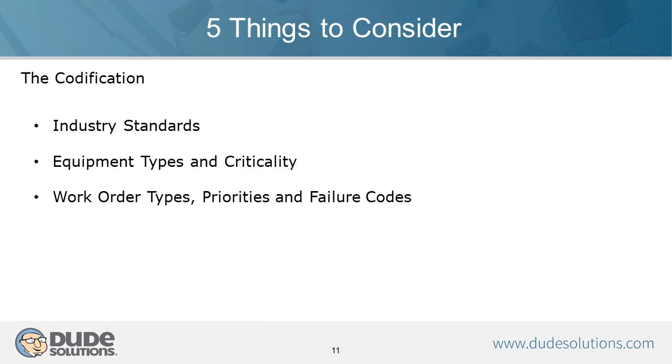Next, and last but not least, we want to talk about codification. So this is important to understand: the application can be very good to help you manage your day-to-day workflow. So taking a request of a breakdown or a process improvement request on something that needs to be corrected, recording that so that information can then be transmitted and acted upon.